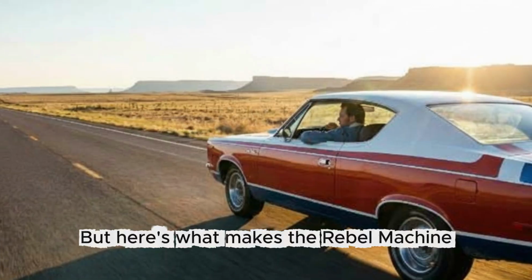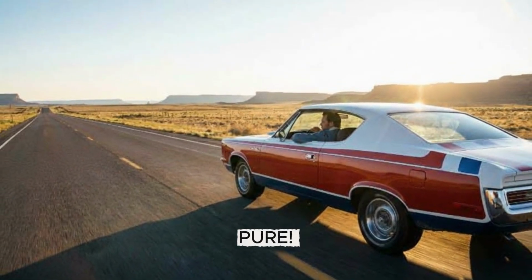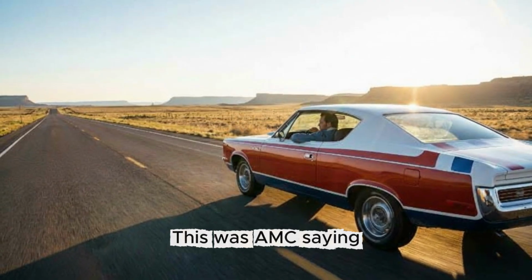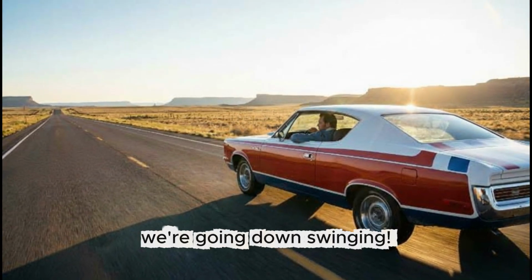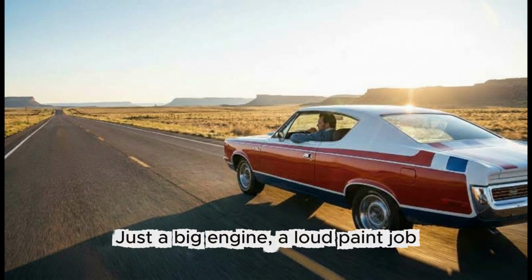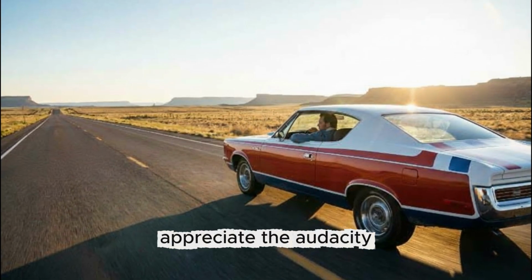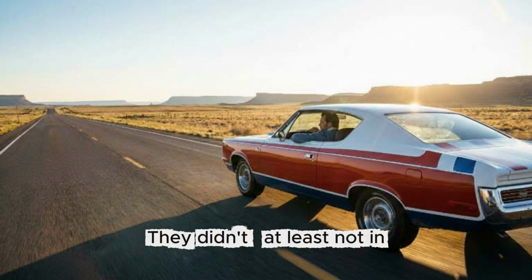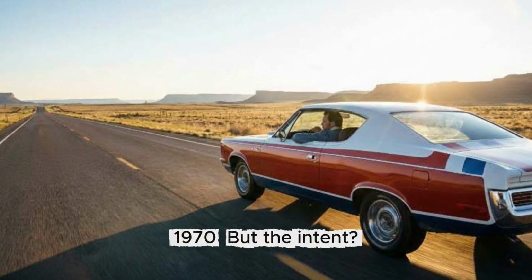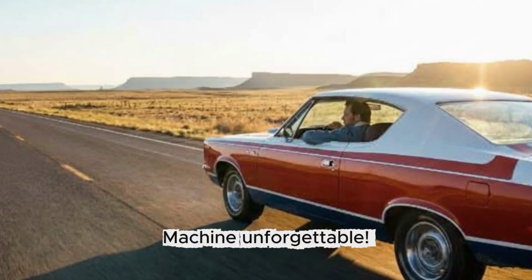But here's what makes the Rebel Machine truly special. It represented something pure. This was AMC saying, "We're going down swinging. No compromises, no half measures, no playing it safe. Just a big engine, a loud paint job, and a prayer that American buyers would appreciate the audacity." They didn't, at least not in 1970. But the intent? The spirit? That's what makes the Rebel Machine unforgettable.